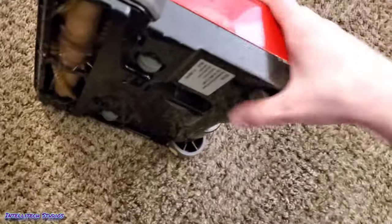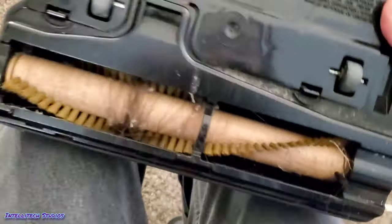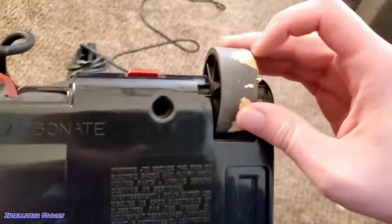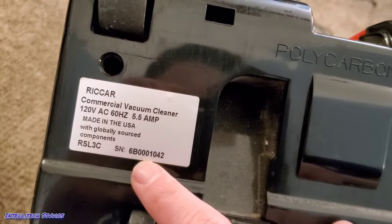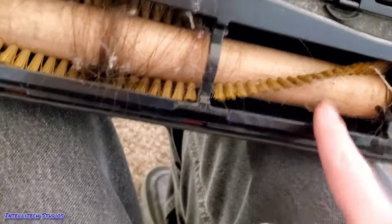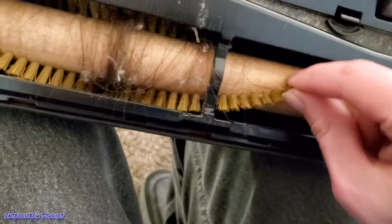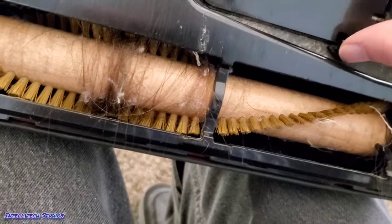And then if we flip this over, we can see there's some stuff on the wheels, on the rubber coated wheels. Riccar commercial vacuum cleaner, made in the USA with globally sourced components. But this brush roll, and if you notice, completely locked up. Just entirely.